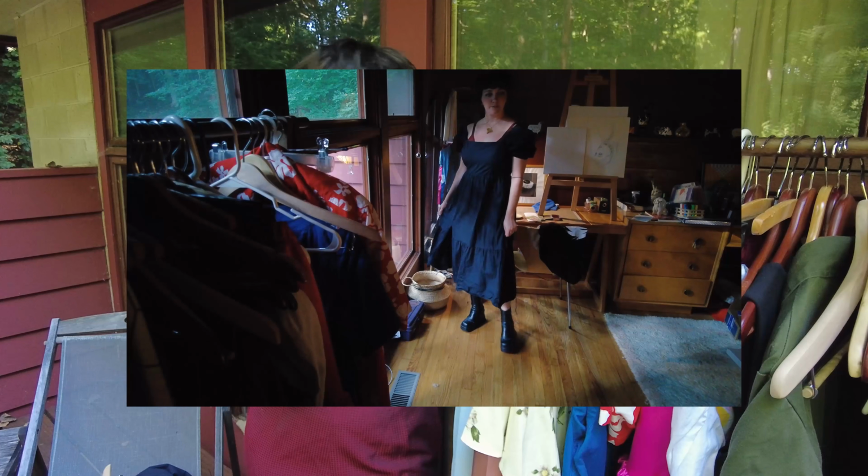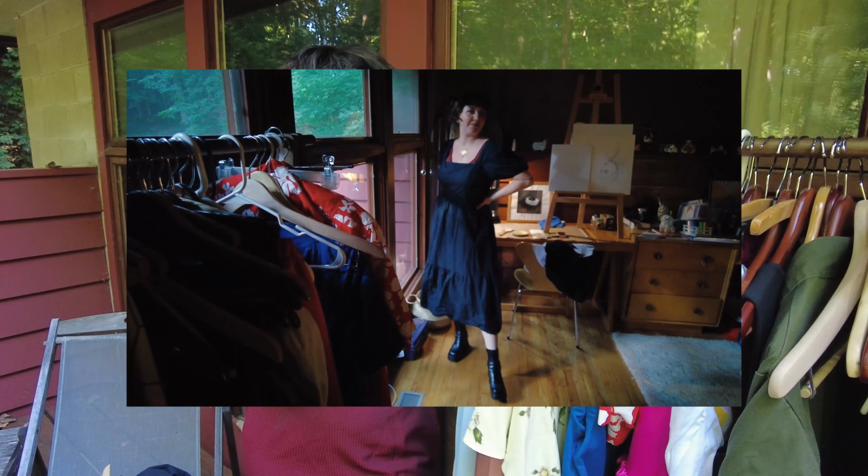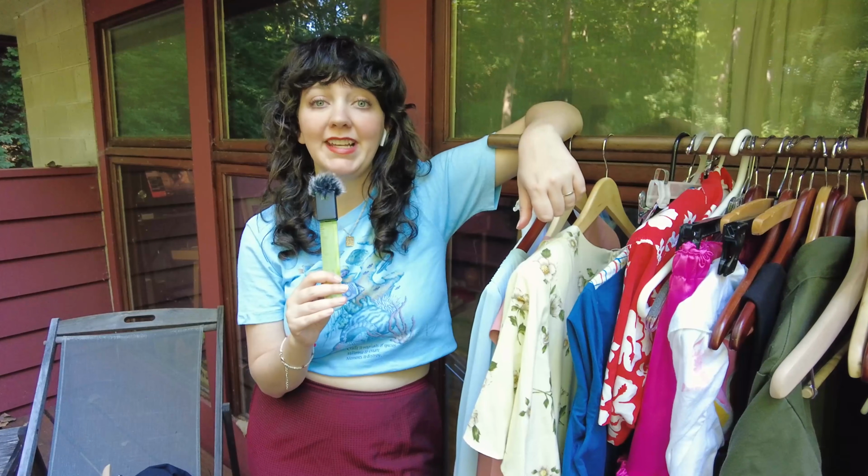The thing I like about this is kind of how simple it is. You could really lean into the goth Wednesday Addams vibes or pair it with some really bright colored shoes and accessories and kind of have a highly saturated moment. And I'm gonna do both of those things, I think.